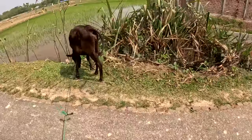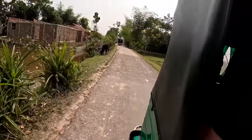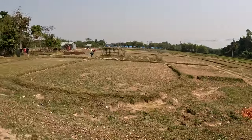Look at this. The cow is just eating across the road and his lead is up. He could have got caught around a wheel and he would have been dragging along the back of the tuk-tuk with us. But again, we're going through the rural areas and we should be pretty close to the swamp area. And then we'll be able to get a boat and check that out. But it's been a fun journey so far. It's been entertaining.